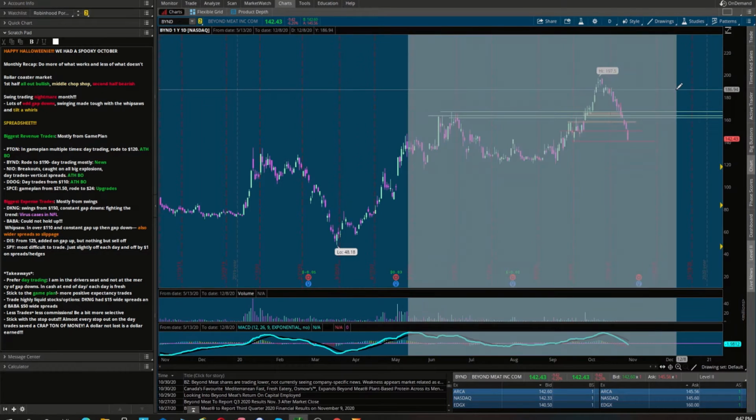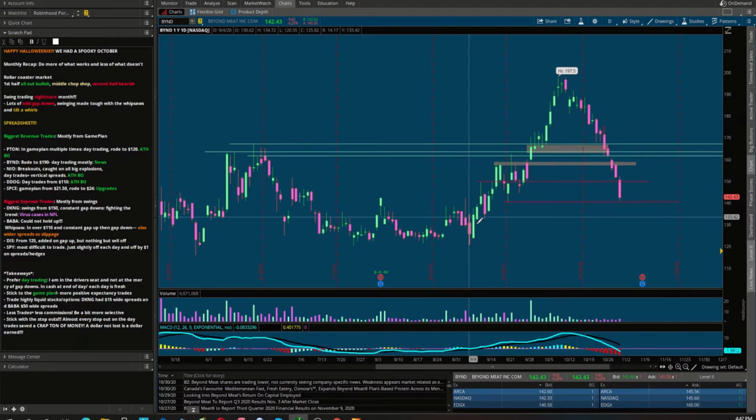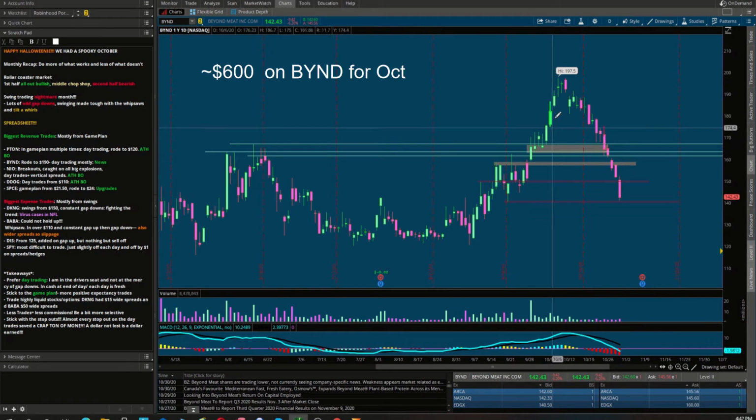Another great winner for us this month was Beyond Meat. We had this nice good move up, sideways consolidation, and then the pop, and we were just riding Beyond, day trading, a small swing trade all the way up to about 190. So Beyond was a massive revenue trade for us this month.